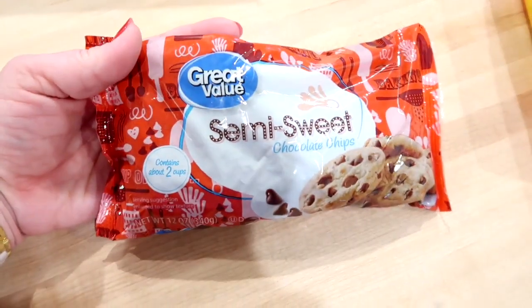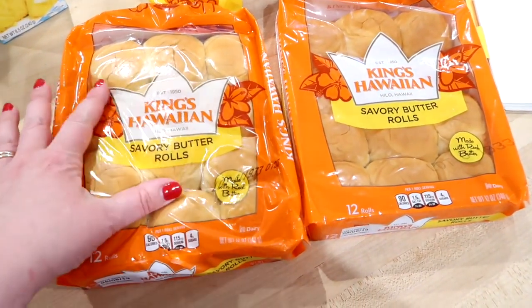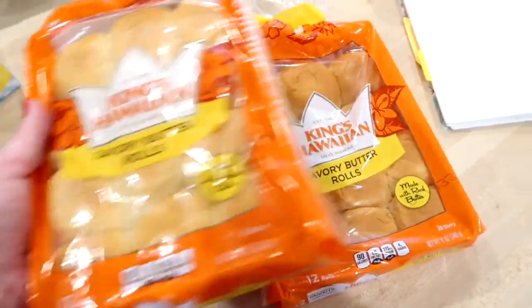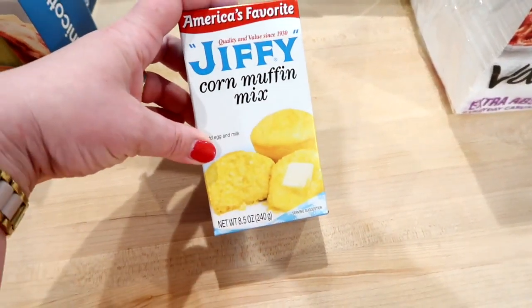I got a bag of semi-sweet chocolate chips. Those are for the brownies. And then 2 packages of the King's Hawaiian. These are the savory butter rolls. So I'll heat these up in the oven with a little bit of butter on top, and that will be rolls for the meal. And then I also grabbed a box of the Jiffy corn muffin mix.